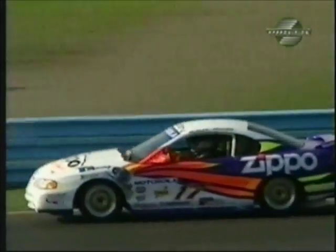Todd Snyder is doing a great job in that 17 machine. We saw a spin earlier on by his teammate Mark Ackley. It didn't damage the car, though, and it looks as though he's handed a pretty fine race machine over to his teammate. Todd Snyder in that 17 car has made a substantial dent in the gap the 44 machine holds.